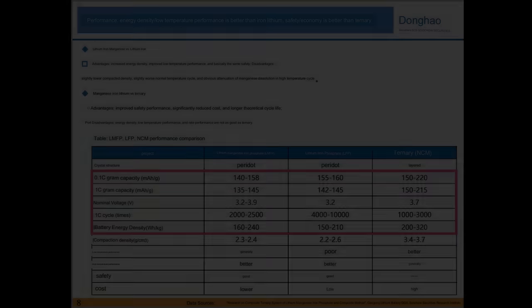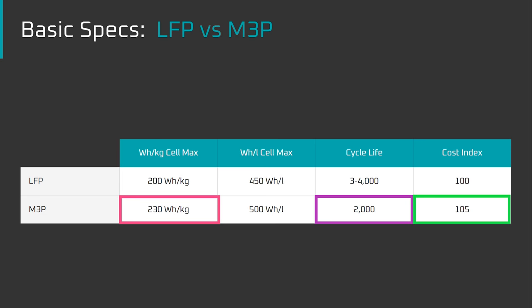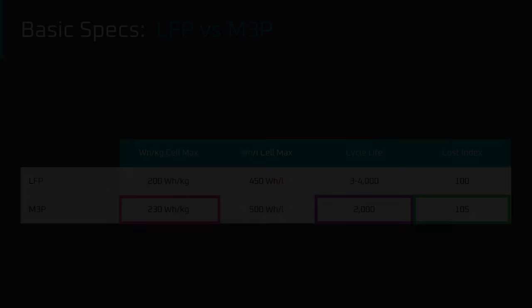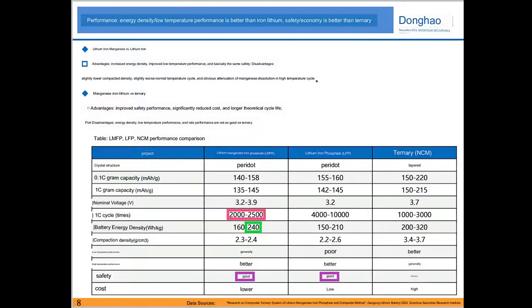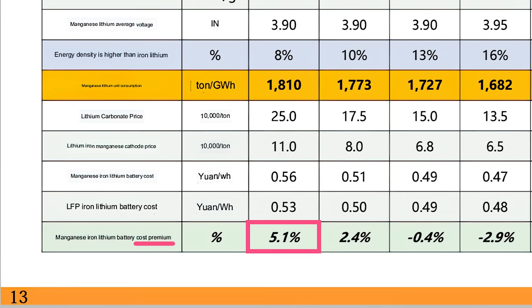Let's walk through each. In my M3P video, I said that M3P and LMFP chemistries should reach a maximum energy density of about 230 watt-hours per kilogram, achieve about 2,000 cycles, cost about 5% more than LFP batteries, and have a good safety profile thanks to a high thermal runaway temperature. That roughly aligns with Soochow's estimate of up to 240 watt-hours per kilogram, 2,000 to 2,500 cycles, good safety that's comparable to an LFP battery chemistry, and a 5.1% cost premium compared to LFP battery packs.